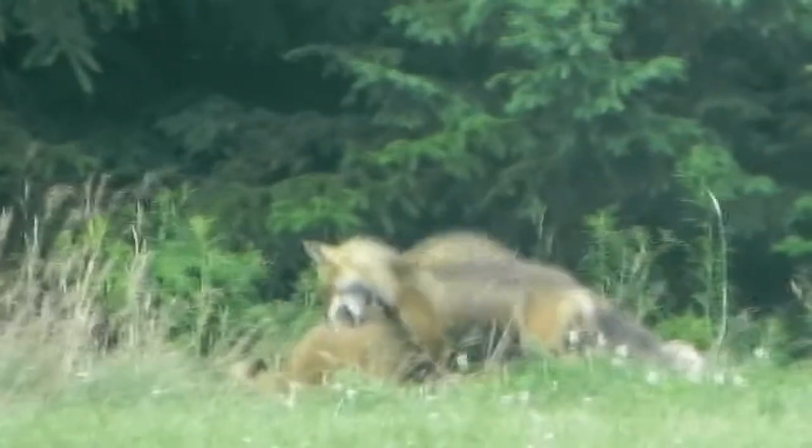I bet you that's mommy and two babies. Look, look, look. She's covering her neck and making it back. Somebody's coming with her dog. Parents visit the den. Oh. Oh. There you go.